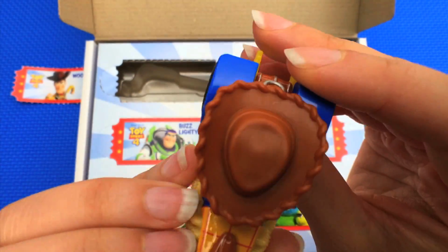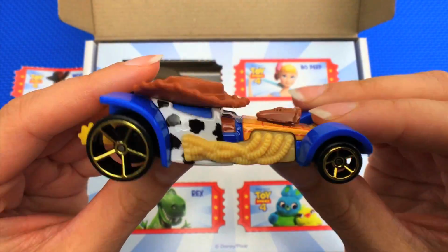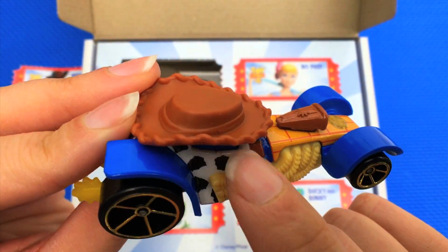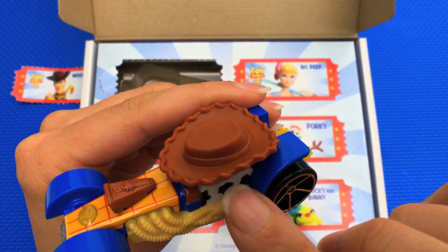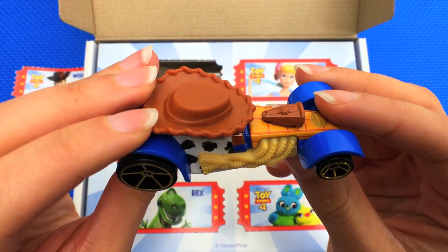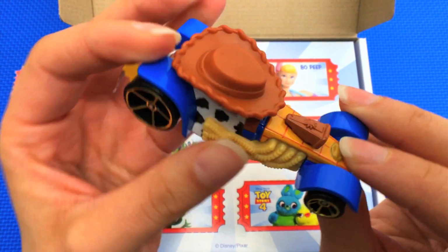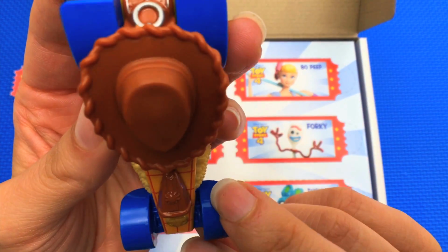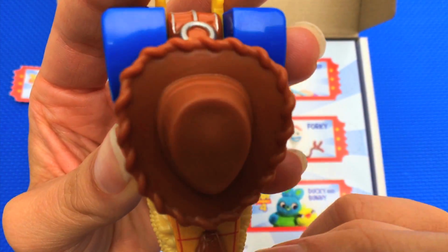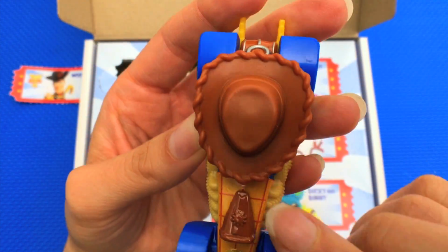Oh my goodness. So, as you know, our pal Woody has this very color scheme. This is his hat. And then you can see this design on the doors is the same pattern as his vest. And it looks like these coils are very much like the rope that Woody would have. And we see his little sheriff badge right there on the front of the car. Oh, and look, the pattern of his shirt is the same as the top of the engine.